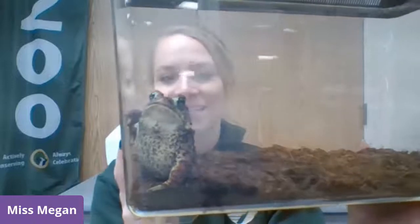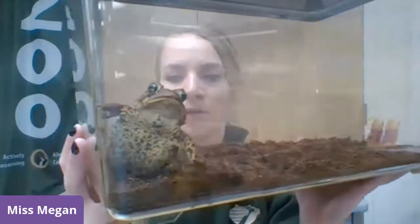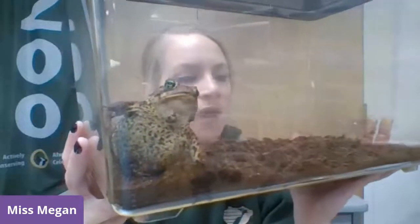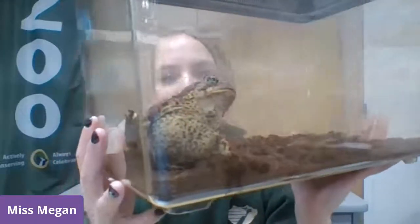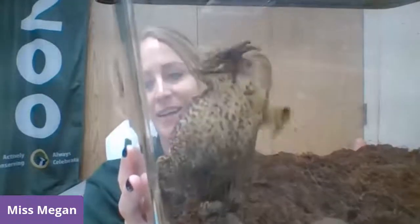He loves to eat insects, lots and lots of bugs. So he opens his mouth really wide and chomps on those bugs. And something else that's really cool about him is the way that he drinks water. Remember, we said all animals need water to survive. So what he'll do is he will sit in some water, maybe in a puddle or sometimes even just some wet soil.